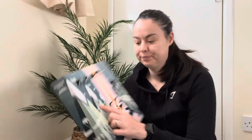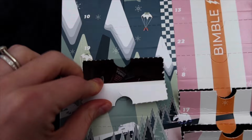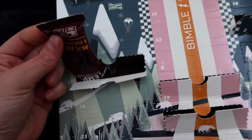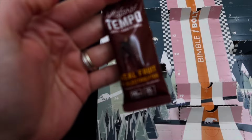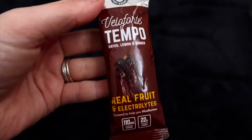Found it. Let's get in there, day five. I'm really enjoying this. Is it a gel? Oh, it looks like a gel. Dates, lemon and ginger, real fruit and electrolytes. It's definitely a gel. It's a brand and a flavour that I've not had before. So yeah, that would be quite good to try. It doesn't go out of date until December 2024, so I've got plenty of time to use it.